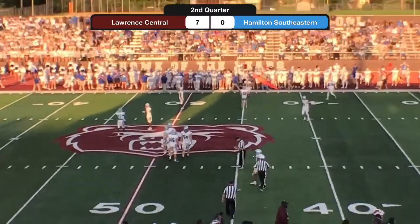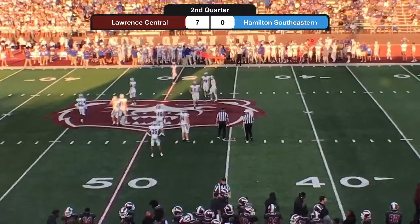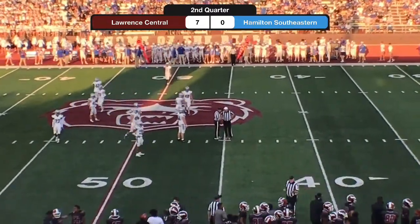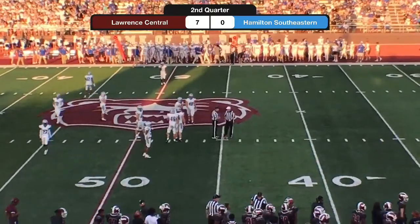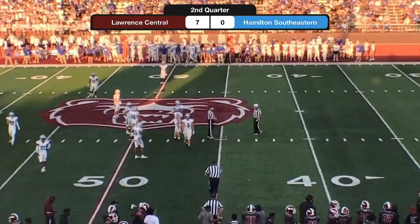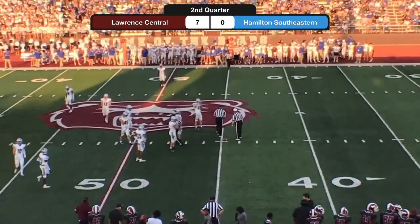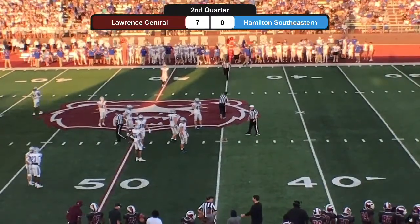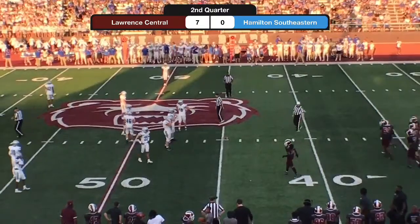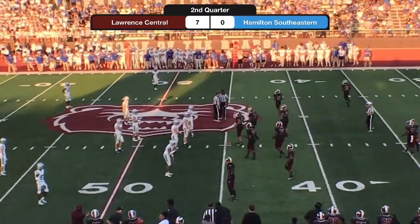About a 15-yard punt. So great starting position here for Lawrence Central. 5 minutes, 32 seconds left in this 2nd quarter. We'll see how Lawrence Central can manage the clock here. If they can make this 5 minutes last as they go up the field.